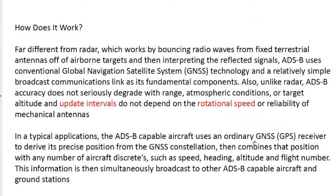How does it work? Far different from radar. There again, this is the school answer, which works by bouncing radio waves from fixed terrestrial antennas off an airborne target and then interprets the reflected signal. ADS-B uses conventional global navigation satellites, the GNSS technology, and a relatively simple broadcast communication link as its fundamental components. Also, unlike radar, ADS-B accuracy does not seriously degrade with range, atmospheric conditions, or target altitude, and update intervals. Important there. We'll get into that. The update intervals do not depend on a rotational speed or a reliability of mechanical antennas. And of course, those mechanical antennas, there's a lot of moving parts and motors and couplings and a lot of stuff that can go wrong and sometimes does.